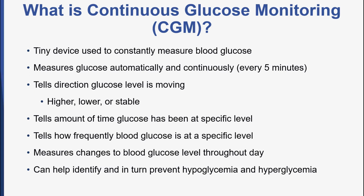But what this does is every 5 minutes automatically check a glucose level and present that data in either a receiver, a device that the company will give you. It can go to a cell phone, and it'll tell you where your glucose is now, but also where your glucose has been fluctuating in the past, and likely where your glucose is going. It'll give trend lines for whether your glucose is rising, falling, or relatively stable and flat.